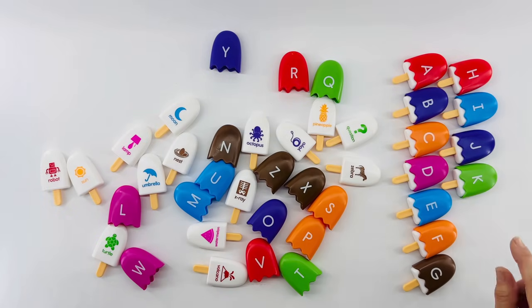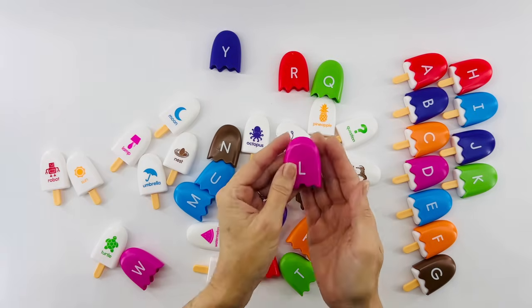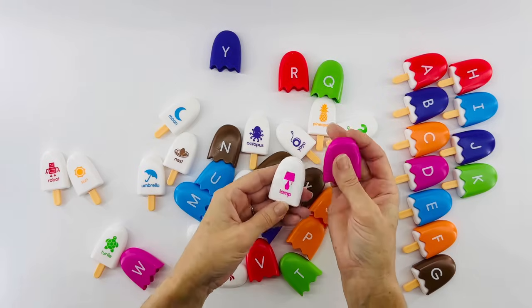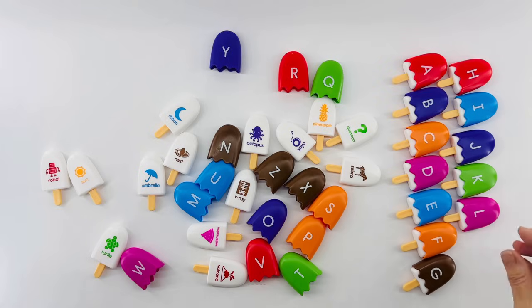Now we're looking for the letter L. That comes after K. Oh, it's pink. I love the color pink. What does L stand for? Lamp, right. Here it is. L is for lamp. Now let's look for the letter M.